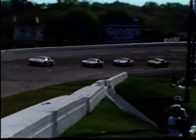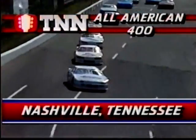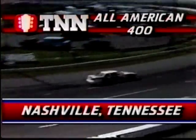It'll stick down low. Oh, there he goes, good line through turn 1, and he takes over the 3rd position. Up ahead of him is the white number 3, Kenny Wallace. Let's see what happens with Butch Miller as he moves through the field here at Nashville.